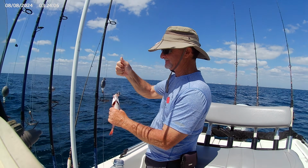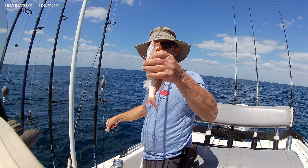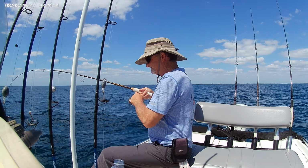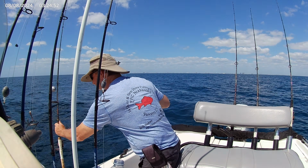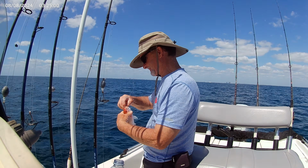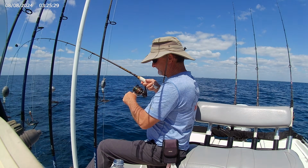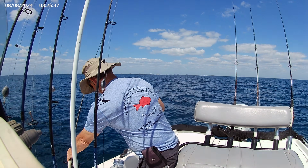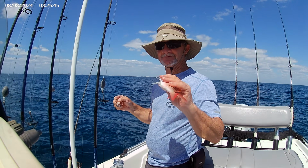There are beeliners here. Pretty fish. Smaller beeliner. Not even getting to the bottom before they bite. A little bitty ones there.